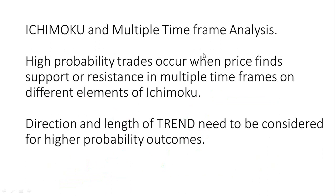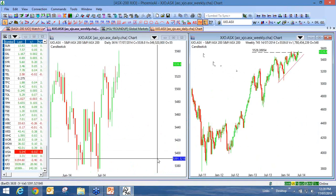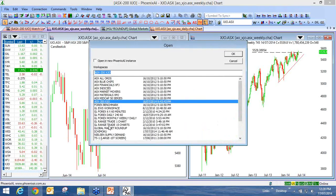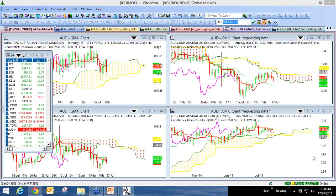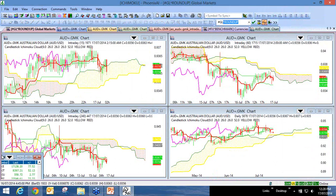First, a very simple methodology is what we talked about at the beginning of the webinar, but essentially that's the first thing to do, and then see how Ichimoku shows up as support and resistance. Now, if we put this to work here, let's change my workspace. Alright, so on your screen now we should have 4 charts showing Ichimoku on each chart.